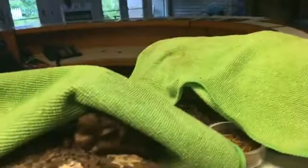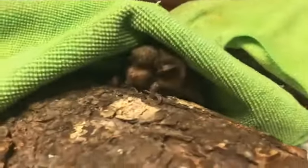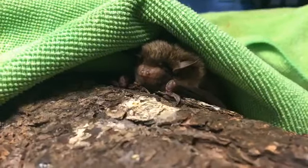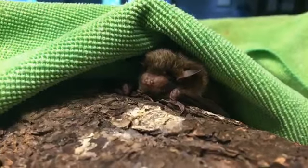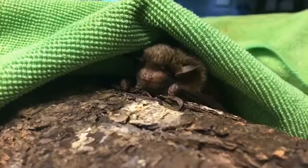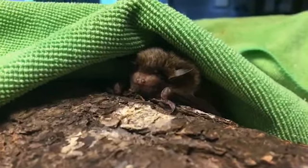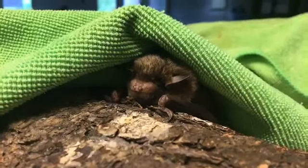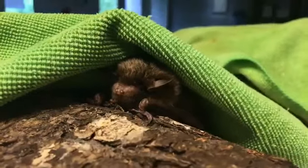These guys like to live in nice warm areas. They go into caves, tunnels, tree cavities. They live under tree bark, attics, and you can even do bat boxes. So if you are interested in having any of these beautiful little nuggets in your yard, you can build your own bat box to attract them.